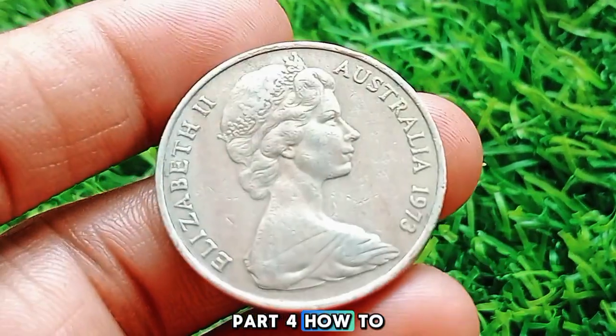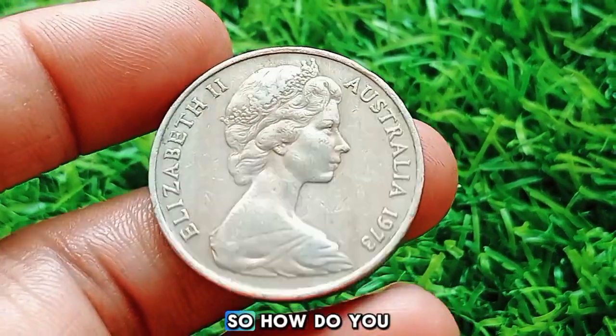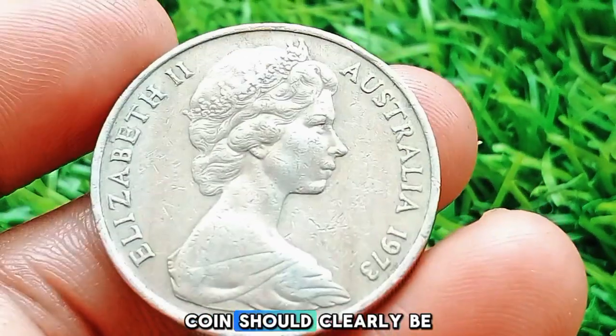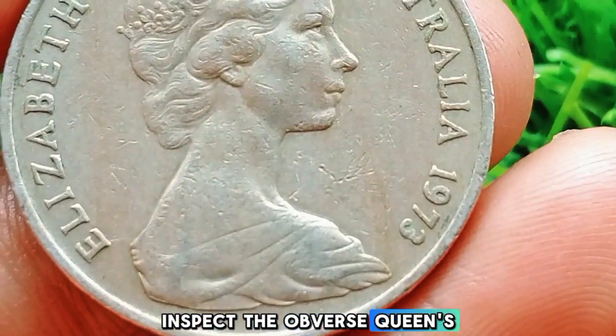Part 4, how to identify a valuable 1973 20-cent coin. So how do you know if you've struck numismatic gold? Here's what to look for. Check the date. The coin should clearly be from 1973. Inspect the obverse, Queen's head.